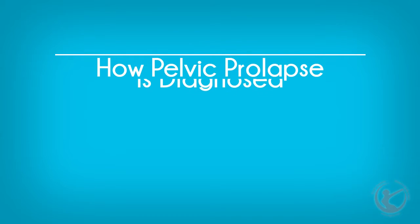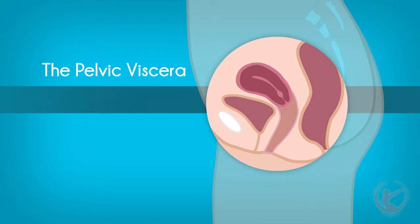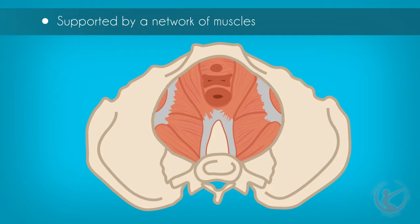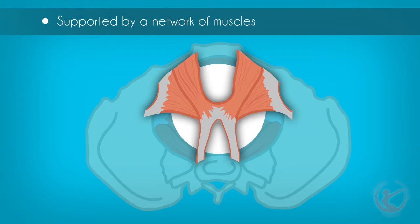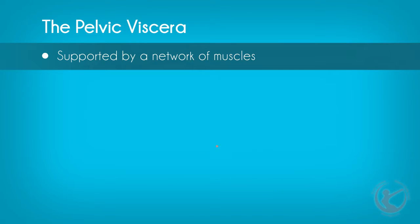What are the causes of vaginal prolapse? The pelvic viscera, including the vagina as well as the tissues and organs surrounding it within the pelvis, are mainly supported by a network of muscles. The main part of this network of muscles, which is called the levator ani, supports the weight of the pelvic organs. These pelvic organs are usually located above the levator ani and perforate through the muscle to open externally.